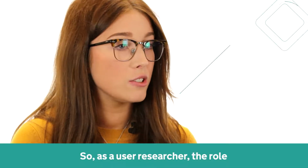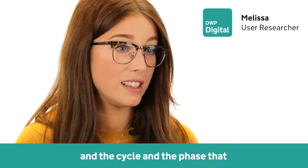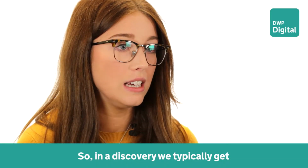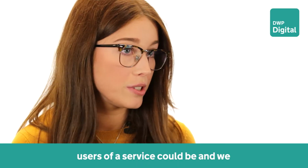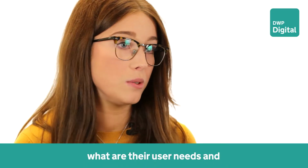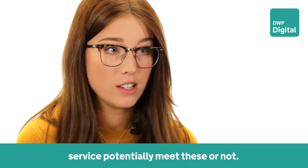So as a user researcher, the role can vary between different projects and the cycle and the phase that we're in at that point of time. So in a discovery, we typically get out there, we try and find out who all of the users are, who potential users of a service could be, and we find out what they're trying to do, what are their user needs, and moving forward, how could a service potentially meet these or not?